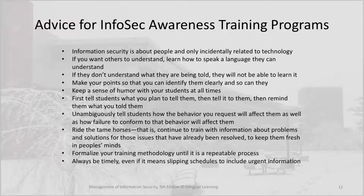Some things to remember in information security awareness training. Information security is about people and only incidentally related to technology. If you want others to understand, learn how to speak a language they can understand. If they don't understand what they're being told, they will not be able to learn it. Make your points so that you can identify them clearly, and so can they.